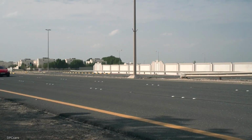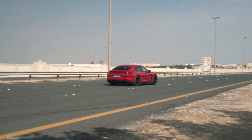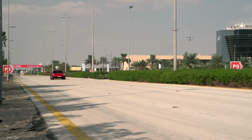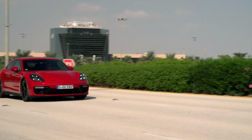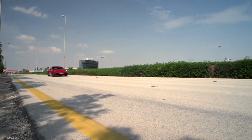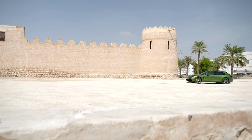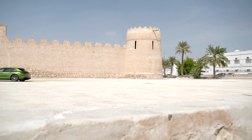At the heart of both of the new Panamera GTS models is a 4-liter V8 engine with 460 horsepower of output and maximum torque of 620 Newton meters, cultivating an emotional sound and driving experience when combined with the standard sports exhaust system. The biturbo engine, which features a gasoline particulate filter, outperforms its predecessor by 20 horsepower.